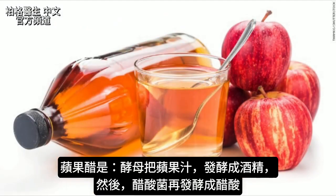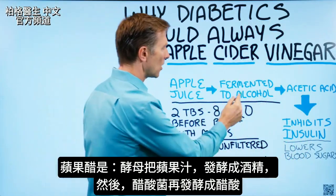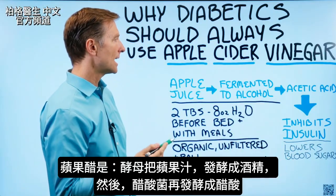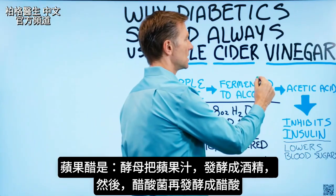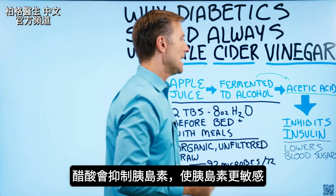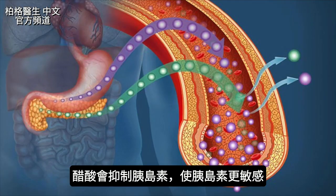Basically, you're taking apple juice, you're fermenting it with a certain yeast to alcohol or ethanol. Then the bacteria called acetic acid bacteria takes it one step further and makes vinegar or acetic acid. And it's the acetic acid that inhibits insulin. It makes insulin more sensitive.